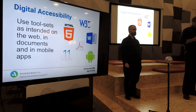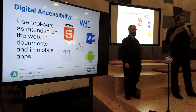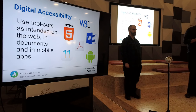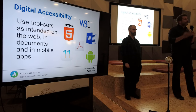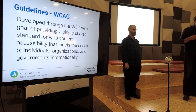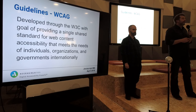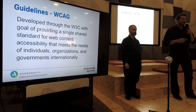So, digital accessibility is very much a standards-based exercise. So, there's a lot of different things involved in doing it, but it's all based on a set of standards. So, it's using HTML5, it's using CSS3, it's doing things correctly in terms of documents. We won't get into documents tonight, but doing those types of things. On apps, there's already a bunch of standards to make sure that your apps, Android, iOS, whatever, are accessible. But the main guideline that we use in terms of auditing and that the country uses and actually the world uses is the WCAG, Web Content Accessibility Guidelines.